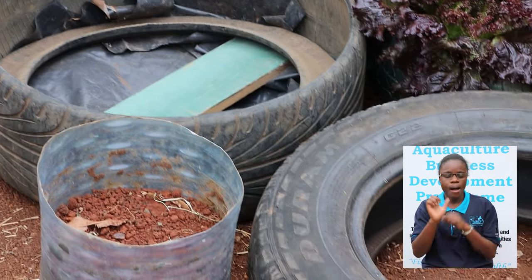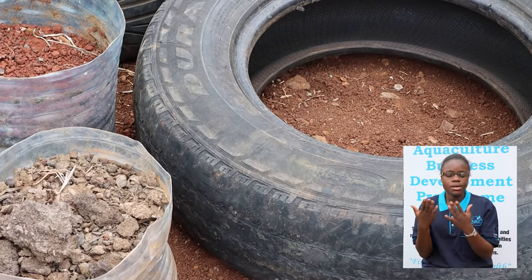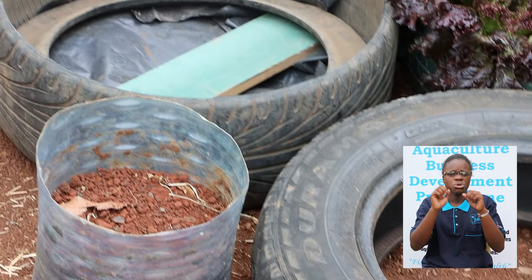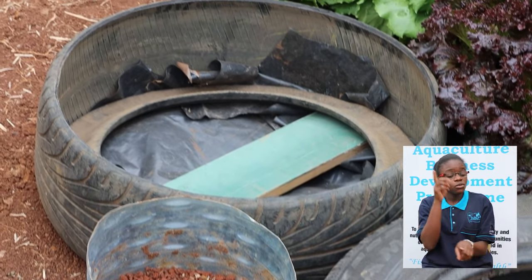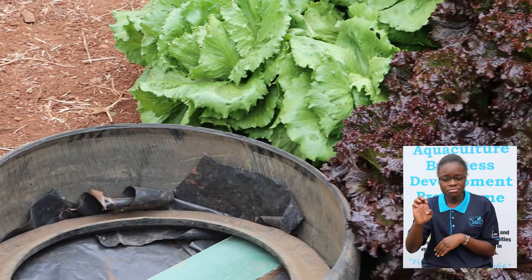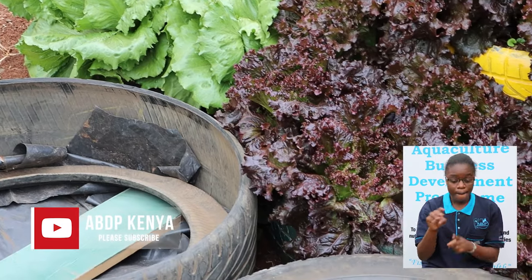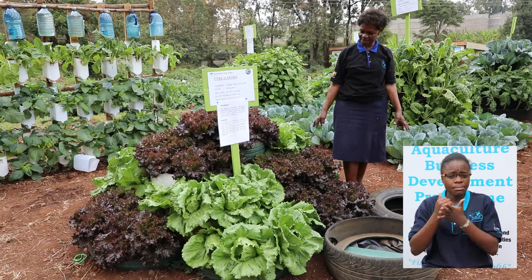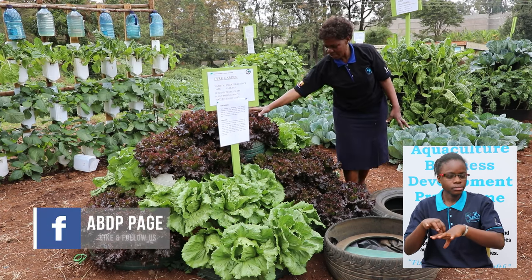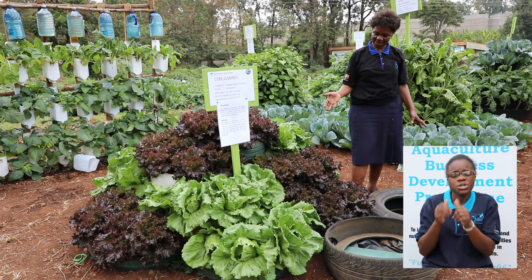You can grow a variety of vegetables, be it local or exotic, depending on what the family consumes or what can be sold at the market. This particular garden, we have the red lettuce and the green lettuce. These vegetables are very rich in vitamin C, very rich in calcium. Calcium is good for the bones. Vitamin C is very good for boosting your immunity and even for the skin. So you can grow any vegetables you want, depending on what the family needs.